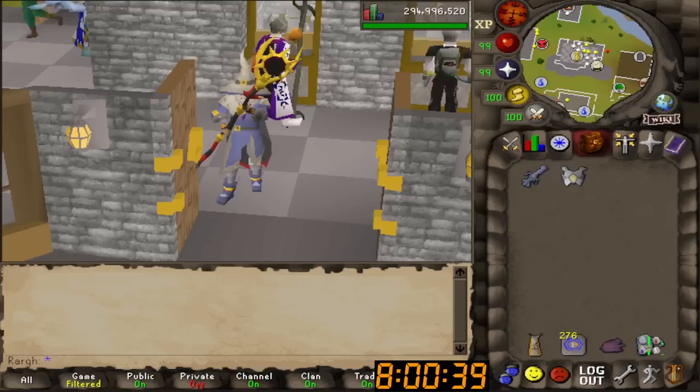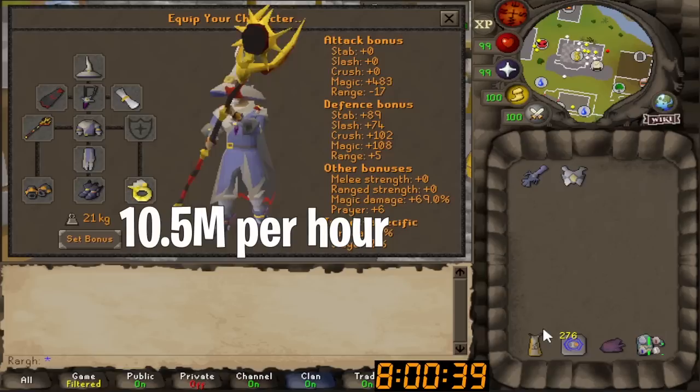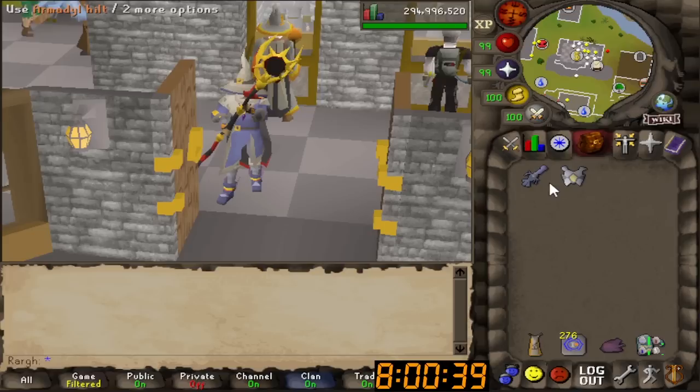But in my humble opinion, especially in paper thin gear with only 108 magic defense, I did not really enjoy Armadyl. I got spoon fed and I still really didn't enjoy Armadyl. But if you have the staff, it's worth giving it a go. You can make some really awesome money.